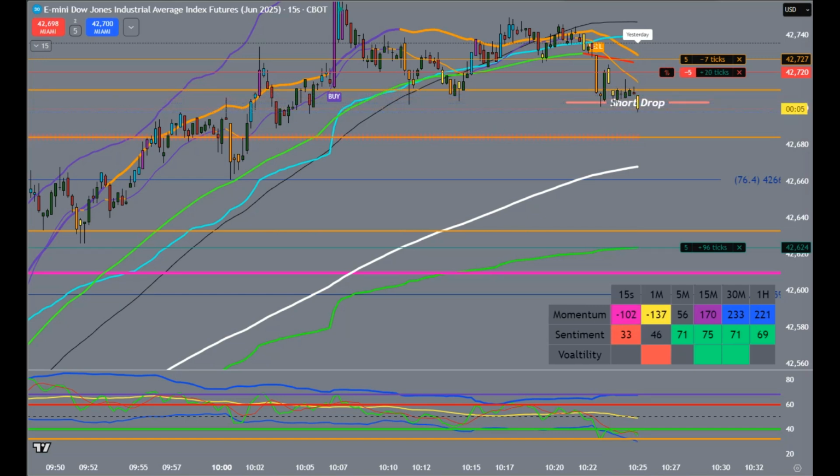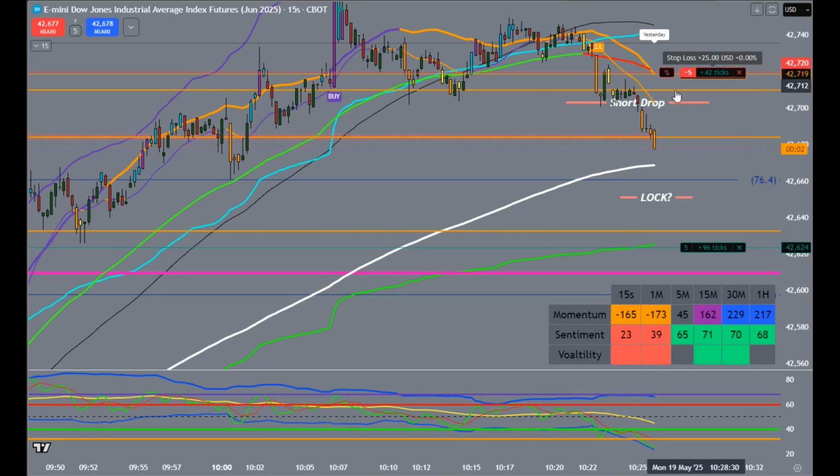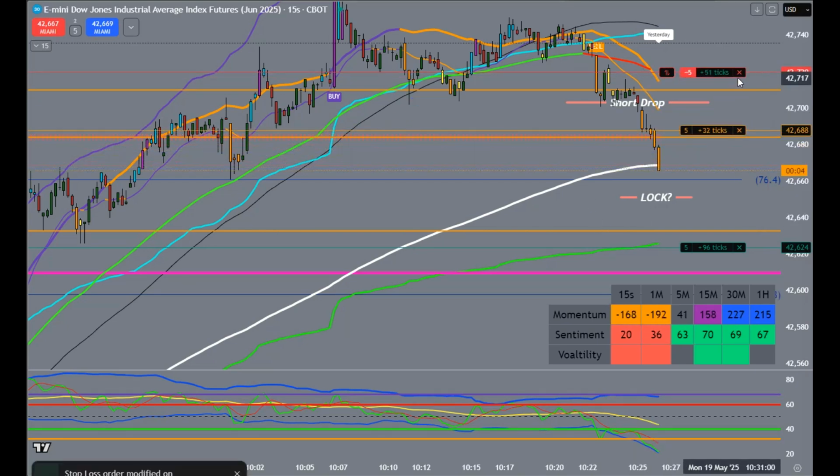Now the fun part is we're going to lock in 47 points at this white line, which is the 200 moving average. Notice I have this lock zone down there. A few seconds later, this trade actually did hit that lock zone, but we're happy with those 47 points. We're done for the day.